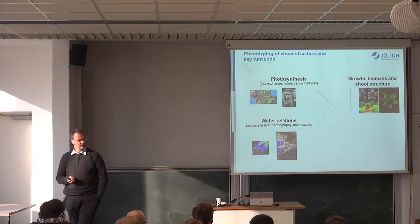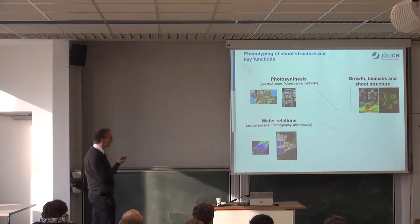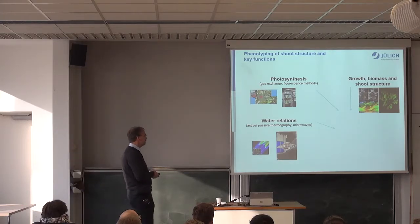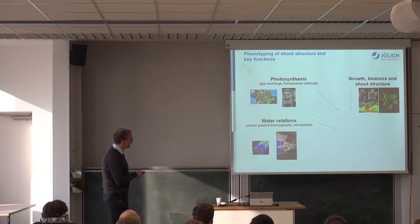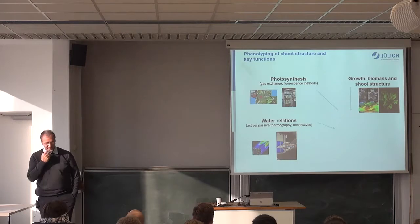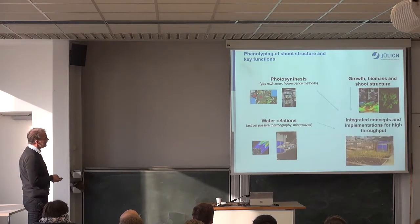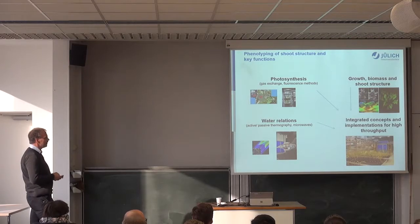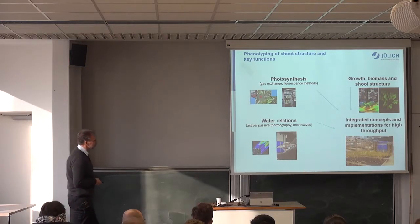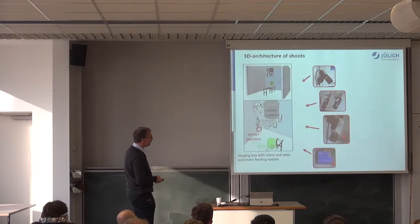Not sure if this was in there as well, but we use thermography to get quantitative information about plants. We also do quite some work on microwaves, because microwaves are a quite nice approach to get information specifically about water. And then the next step is obviously to integrate all of this into one system, an automated system for higher throughput.